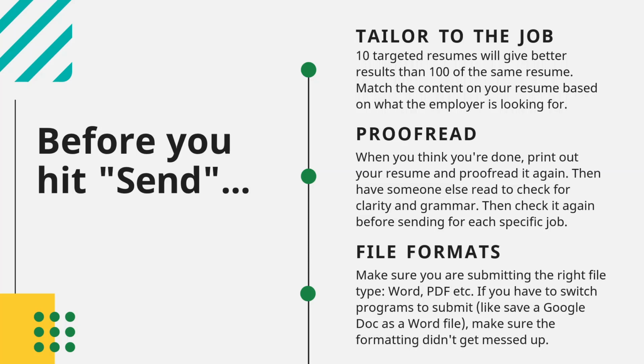So your brain kind of automatically fills in gaps sometimes that other people, who aren't in your head, will be like, hey, why are you missing a word here? Or you have two words here. Like you should change that. So always proofread and ideally have someone else proofread it too.